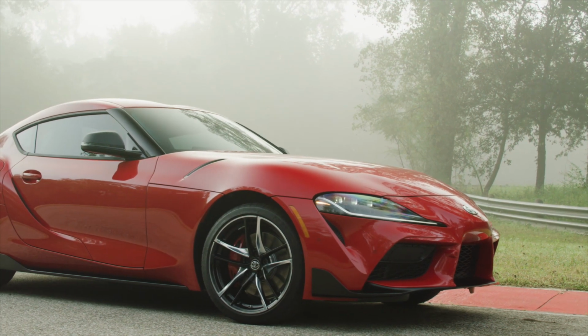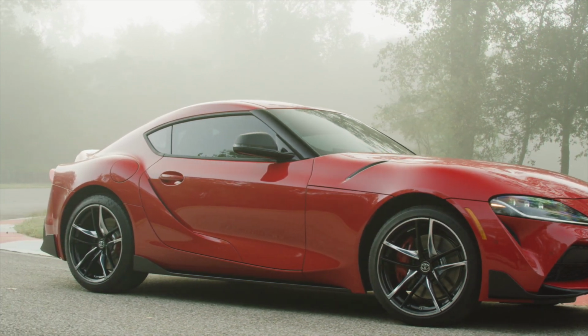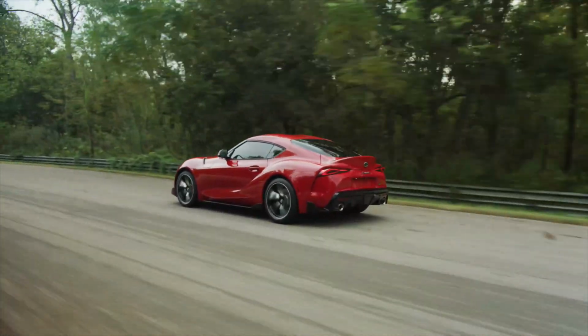Well, the wait is finally over. Yes, it's here. The 2020 Toyota Supra has finally landed. We're so hot on the new Toyota Supra that we've come to the show, as you could see, before it even opens, hoping to get glimpses before anybody else does.